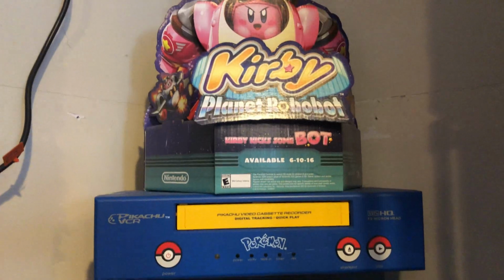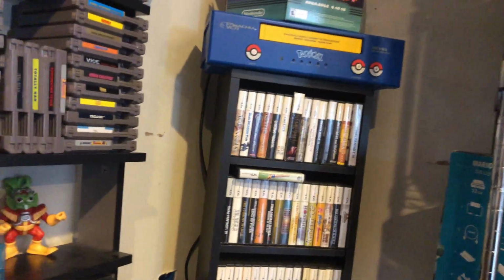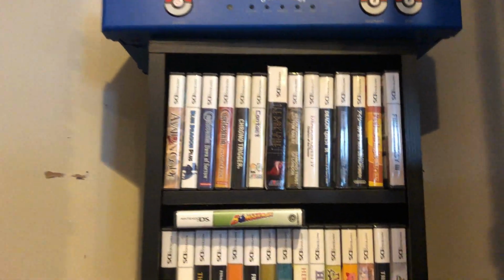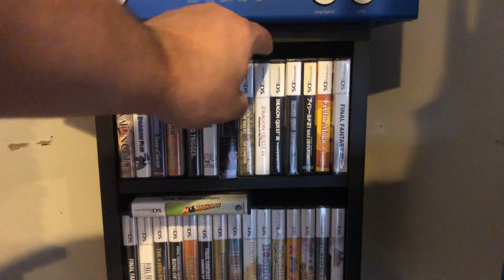Next up, we have one of my favorite collections, but looking at my game room, you wouldn't know it, seeing as it's kind of just shoved in this corner here. My DS collection. Got a few really good games on here. Chrono Trigger being the best way to play it on the DS in my opinion.